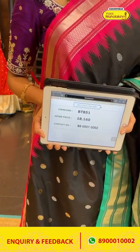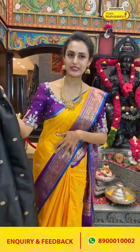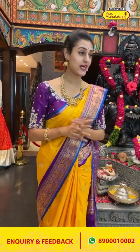8900010002. So yes, Nisha Garu, you are asking about gold brocade sarees. So yes, we do have gold brocade sarees. So I will be showing you all the gold brocade sarees as well.